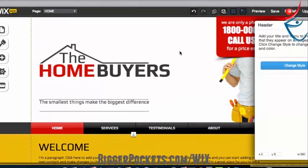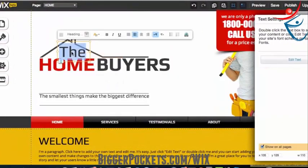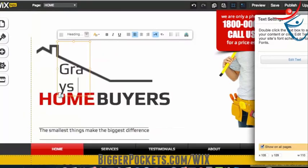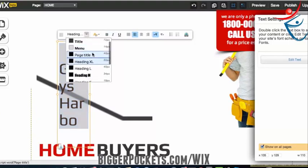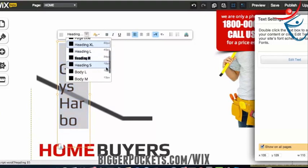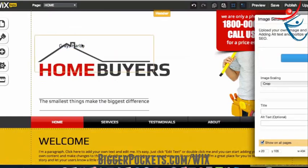Alright, there. Now we got some home buyers, but we don't want to be called the home buyer, so let's change this to my county, which is Grays. Ooh, that messed things up a little bit. So Grays Harbor. Obviously, it's trying to keep things in line, so I'm going to shrink this down here. We got 60 point right now. I'm going to go down to, let's try 16. Much better. Puts everything back into perspective.